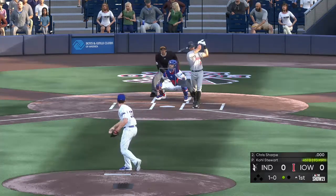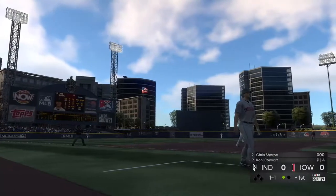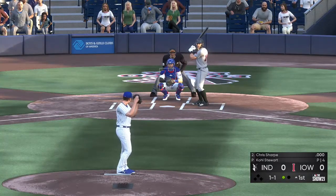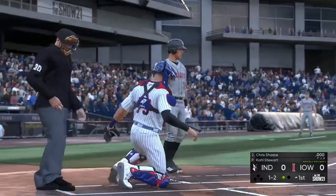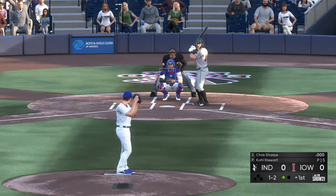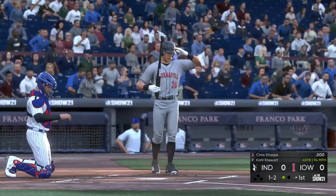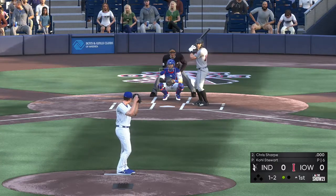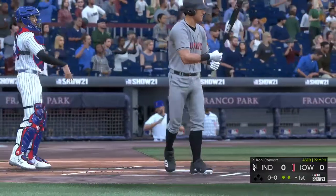Here comes the 1-0. Game time temperature tonight, a comfortable 66 degrees at first pitch. The 1-1 home. Fouled off. The 1-2, and he fouls this one off. He'll try again, 1-2, and a fastball swung on and missed as he just reared back there, two away.